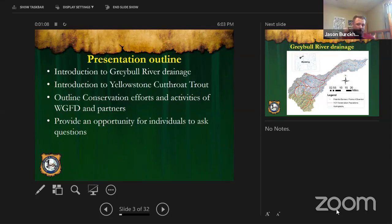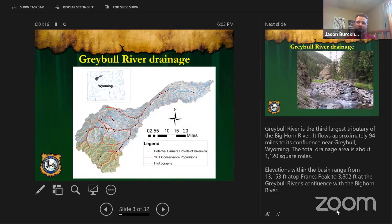So the Greybull River itself is the third largest tributary to the Bighorn River. From its headwaters, it flows approximately 94 miles to the confluence of the Bighorn River near Greybull, Wyoming. The total drainage area is about 1,120 square miles. There are some pretty dramatic changes in the landscape over that distance. Elevations within the basin range from 13,153 feet at the top of Frank's Peak down to just over 3,800 feet at the Greybull River's confluence with the Bighorn River.